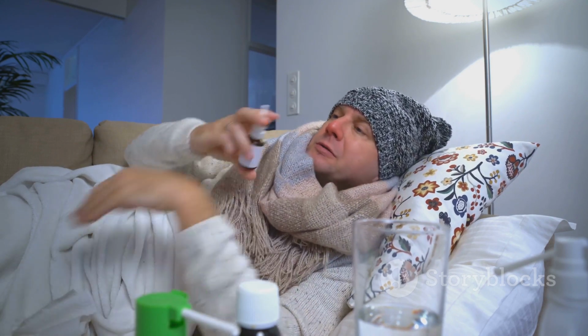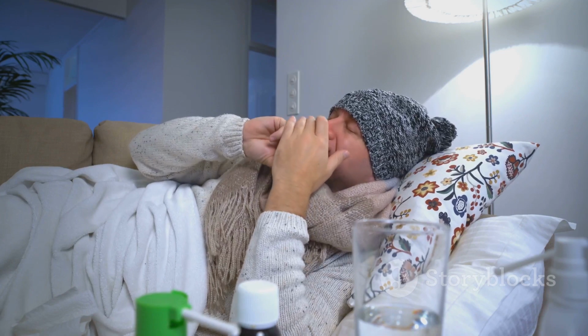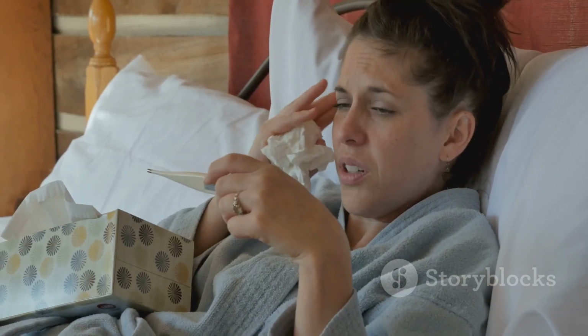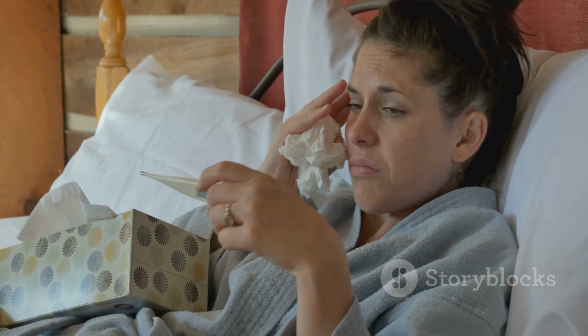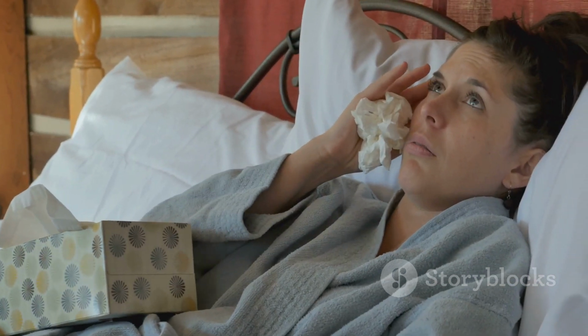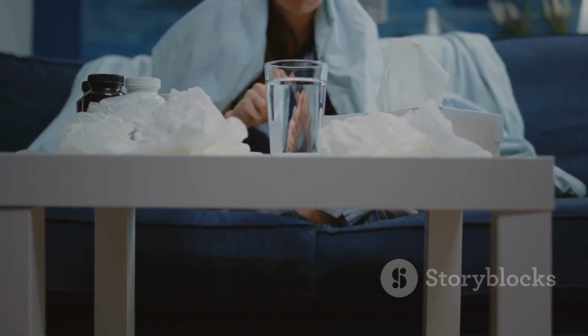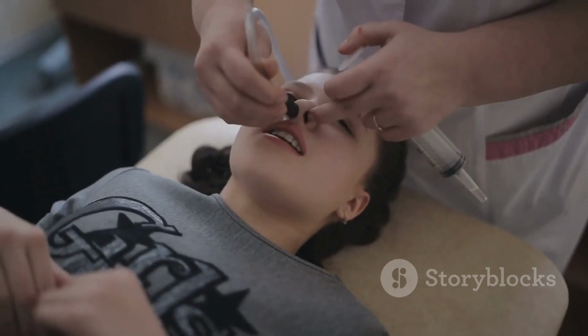But what if you could alleviate these symptoms naturally, without relying on over-the-counter drugs? What if there was a time-tested, readily available solution at your fingertips? Well, the good news is, there is. And it's as simple as salt and water. Yes, you heard it right. A salt water nasal bath.